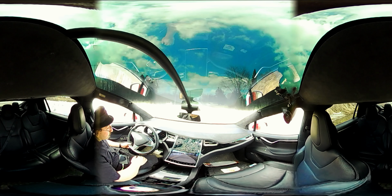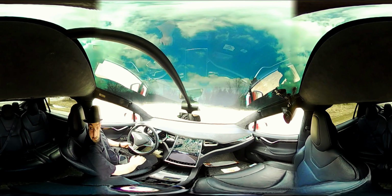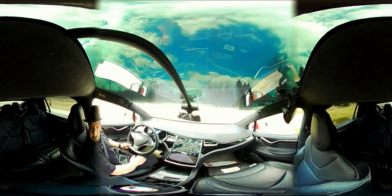Now, the reason it was unsafe is, water's over the road. This whole area's been flooding out. Oh, that house burned down. Holy crap.